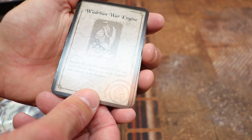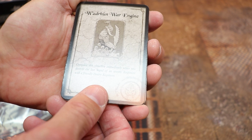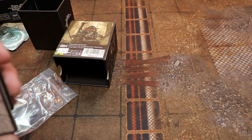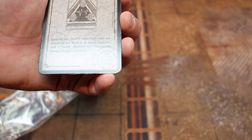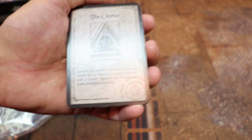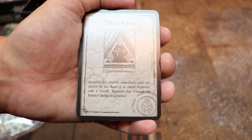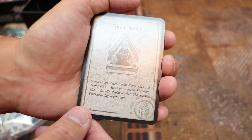Quadroon War Engine: complete objective immediately when you destroy the last stand of an enemy regiment with a friendly heavy regiment. Interesting. I think the only heavy that I have right now is the Matriarch Queen. The rest are medium and lights. So Hunters are light, Braves and Bloodeds are medium, Scion of Conquest is medium, Predators light, Raptors are light. So yeah, just a Matriarch Queen currently. I know the Warbred are coming out soon, I think, in the next month or so. They'll be heavies for sure.